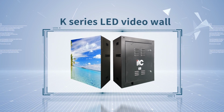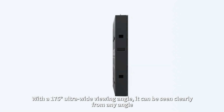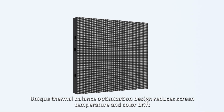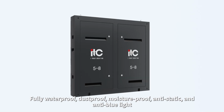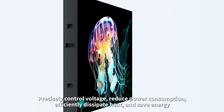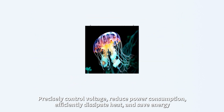K-series LED video wall. With 175-degree ultra-wide viewing angle, it can be seen clearly from any angle. Unique thermal balance optimization design reduces screen temperature and color drift. Fully waterproof, dustproof, moisture-proof, anti-static, and anti-blue light. Precisely control voltage, reduce power consumption, efficiently dissipate heat, and save energy.